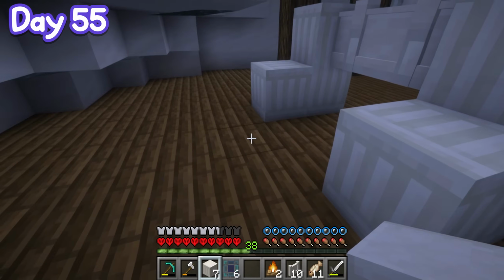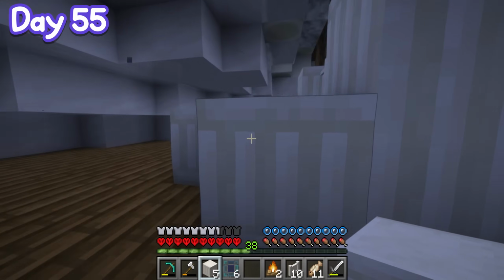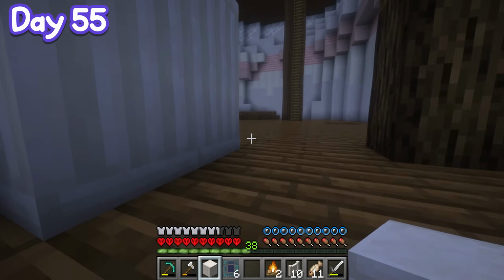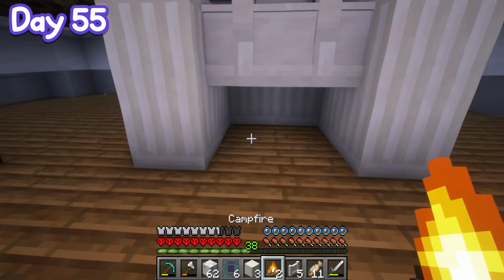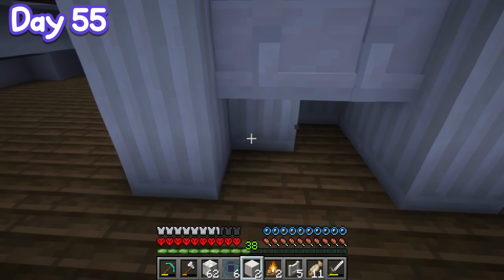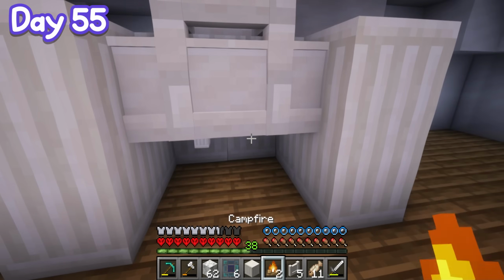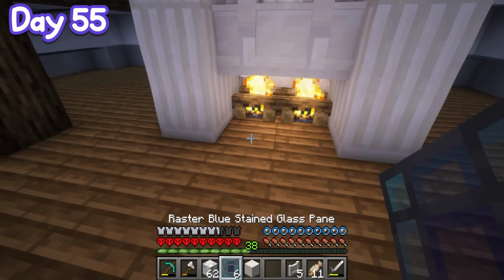I have a little idea. I want to do my sort of trademark fireplace, but obviously I can't put fire underwater, so I'm sort of winging it right now and hoping that my idea works. I'm hoping I can get away with putting the campfires under here. Oh, I can't. Okay, never mind. I think if I do this and then get rid of that, I should be able to... Yeah, there we go. Okay, I got rid of the water blocks in there.